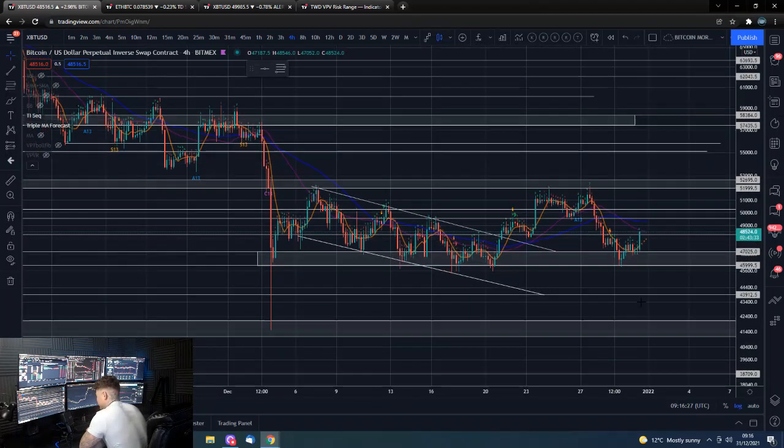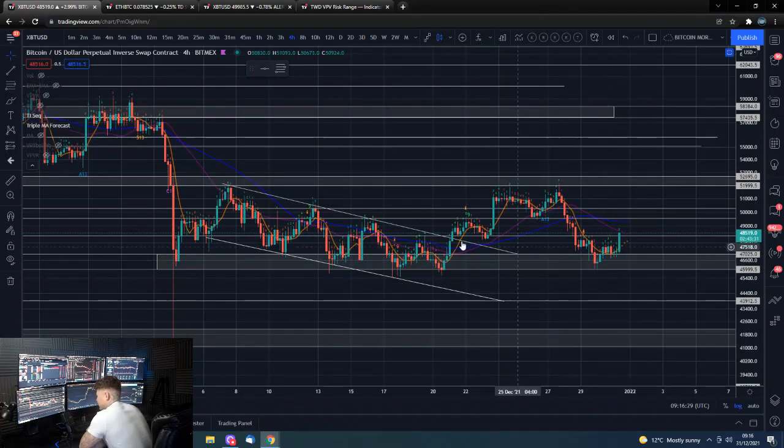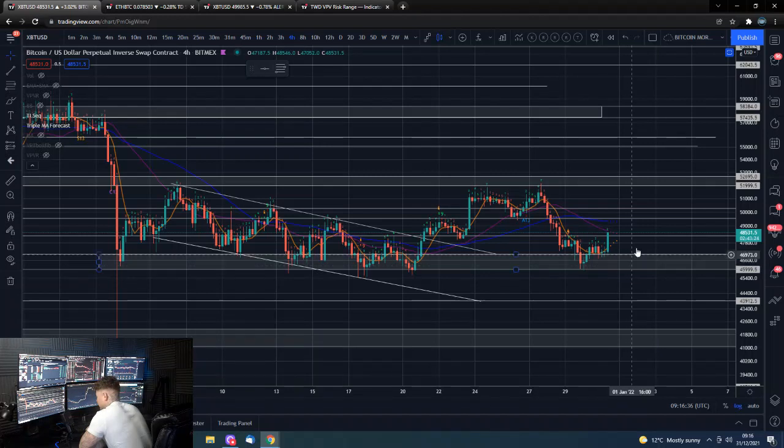We shall have to see how this pans out. But so far, clearly looking better than we were before. But like I said, we need this candle to make progress and close above at least where we are now, and not end up with a pretty nasty looking wick.